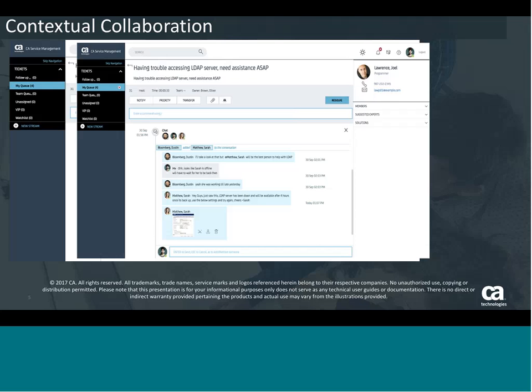And the best part is that all of this stays with the ticket. We have tried to keep it a little less intrusive as compared to the typical instant messaging applications, which are more continuous or synchronous in nature. This is more asynchronous. So if an analyst is not in a position to respond to a chat message, they can go back to the notification bell that you see at the top and respond to the message at a later point in time.